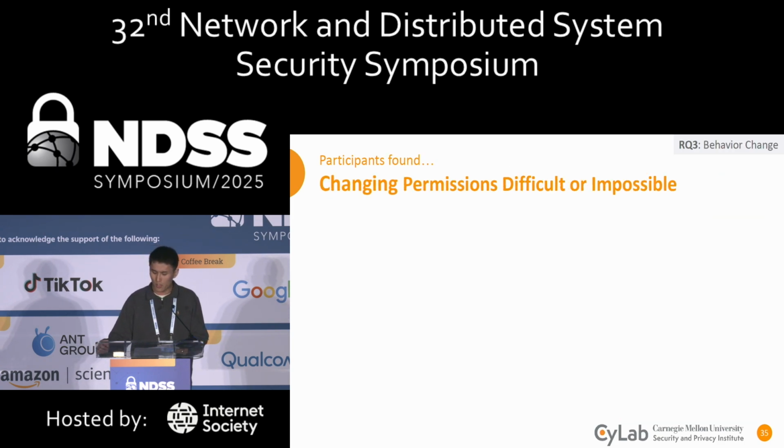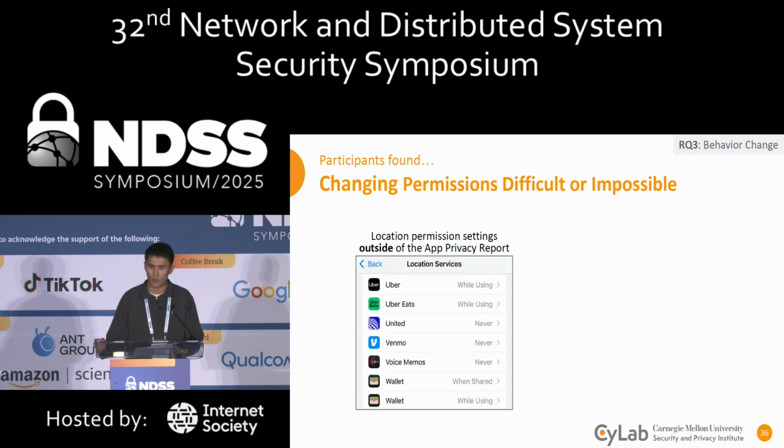When participants were concerned by certain apps accessing their data or sensors, they expressed wanting to remove such permissions. However, participants found removing permissions difficult because the privacy report itself didn't include any toggles to change permissions. Instead, users need to exit the app privacy report, navigate to the settings for a specific data or sensor to turn access for each app off.